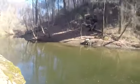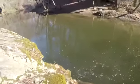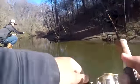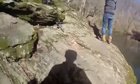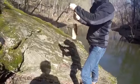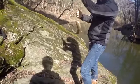Whoa, you got one on, dude! That was so fast, my man! This is crazy, dude! So Josh legit just threw the power bait in. First trout of the day, man. Okay. Yeah, good stuff.